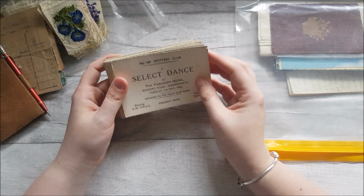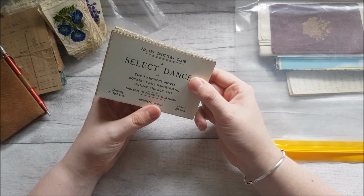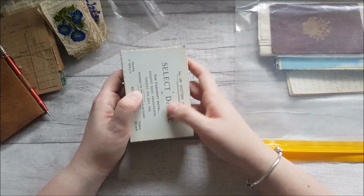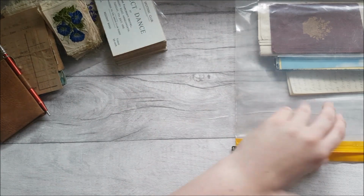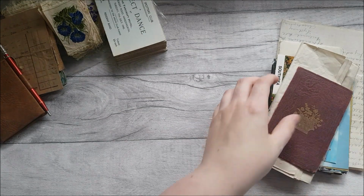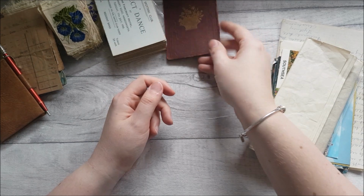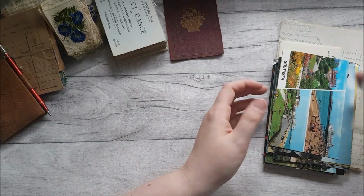So there's one for May of 45 and there's one for July of 1945. And it's a spotters club, something to do with planes, I think that is. I'm not too sure. Now, this is just a front of a book that was just in there as well. Like I say, there's lots of randomness in there.